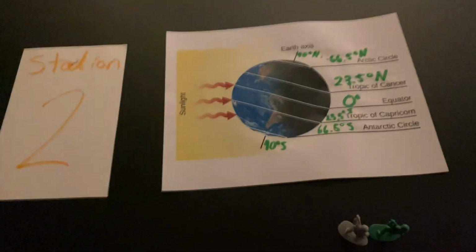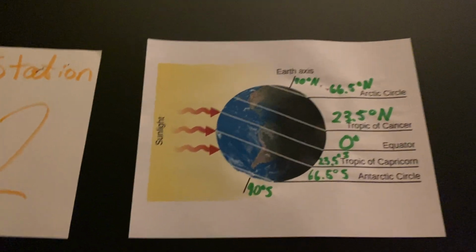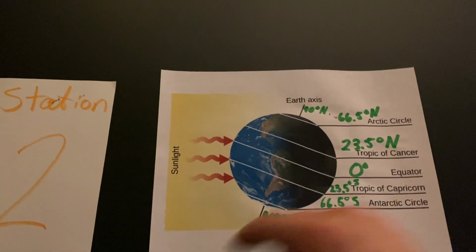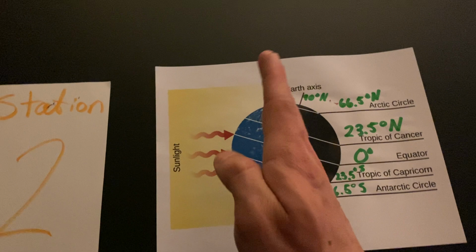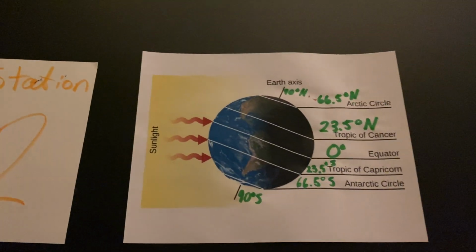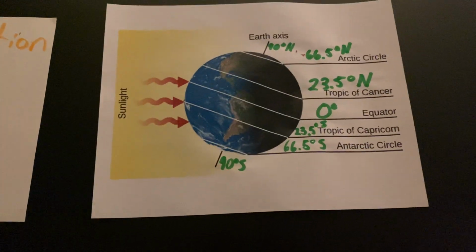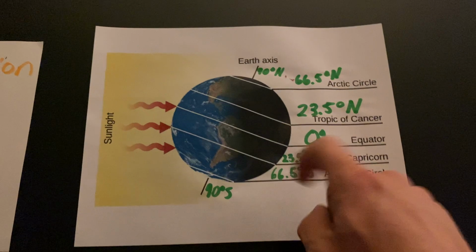So for station 2, we have an actual model of the Earth. And we can see the sunlight is on the left. And here is our axis, right? So our axis is going to be tilted away from the sun. The northern hemisphere is tilted away from the sun. And we have our lines of latitude. These lines of latitude, this 0 line is the equator, and it runs across like that.